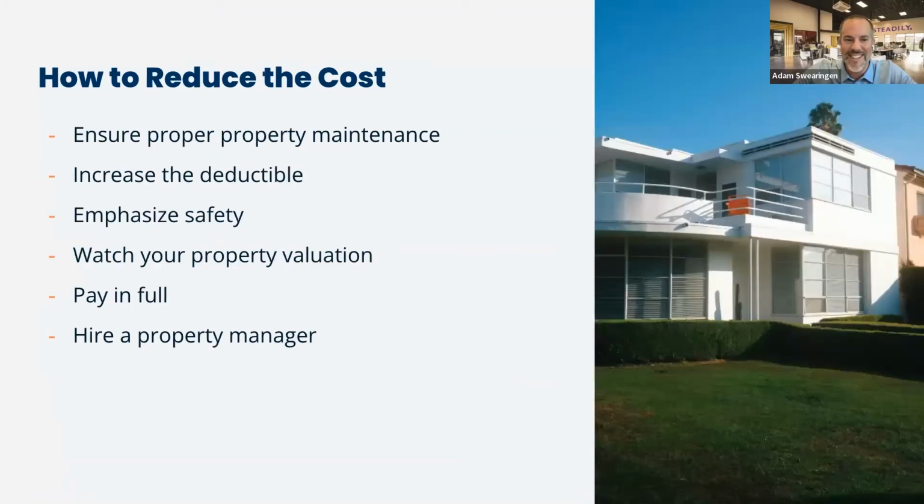All right, very fascinating. All right, so the next most common question, quickly followed by how much does it cost, is how do you reduce the cost, right? How do we get the premium down? So I'll talk about a couple different things here. First and foremost, property maintenance, right? Insurance companies are very risk averse, right? We hate risks, which means you got to keep the property up to code to lower the cost of your landlord insurance, right?